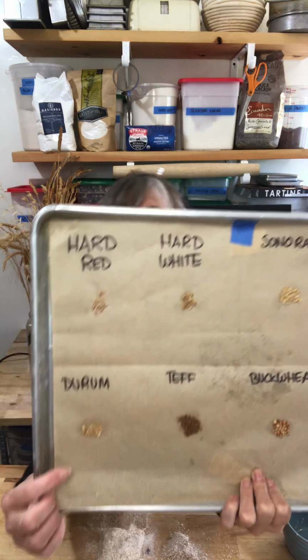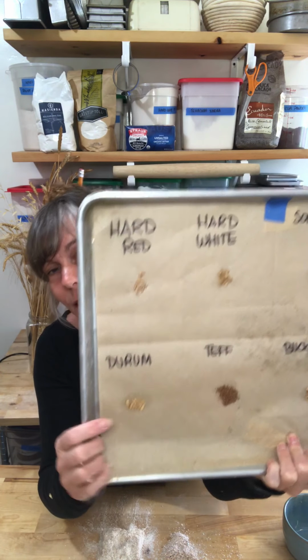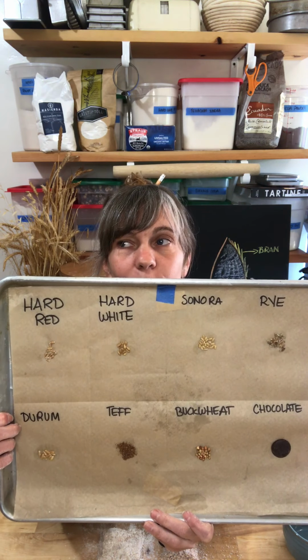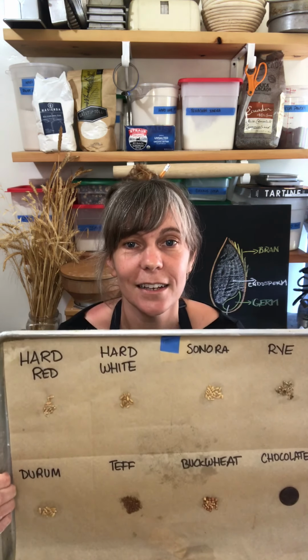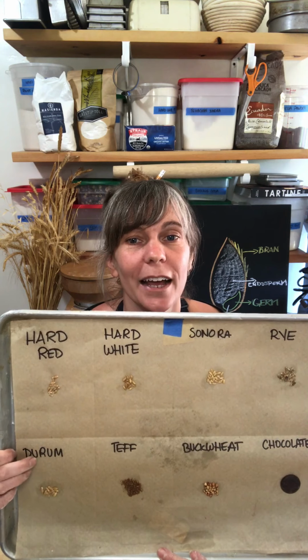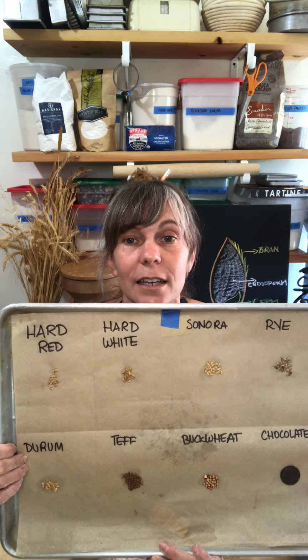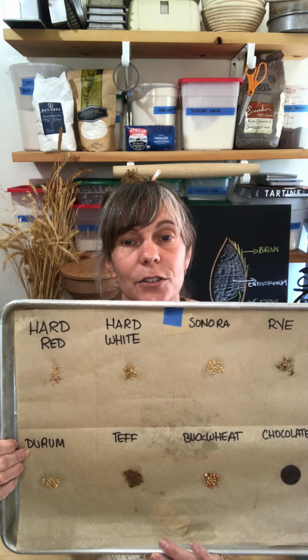Over here we have a different kind of wheat. This is called durum wheat. Any guess what flour is made by milling this? I'll give you a hint, and it's pasta. So turn over any bag of dried pasta and you'll find semolina flour in the ingredients, and that is milled from a wheat variety called durum.